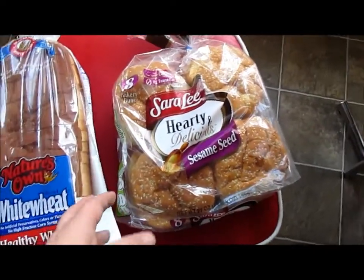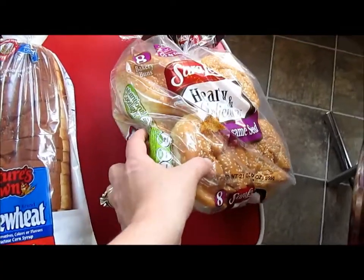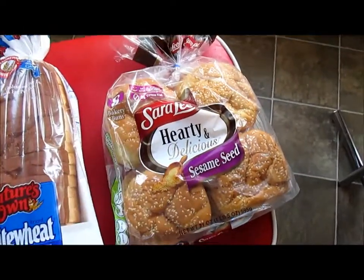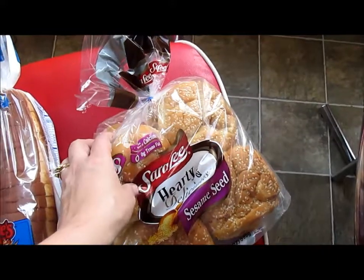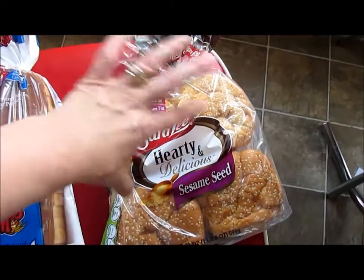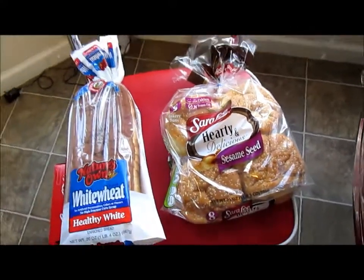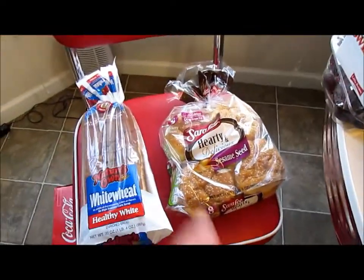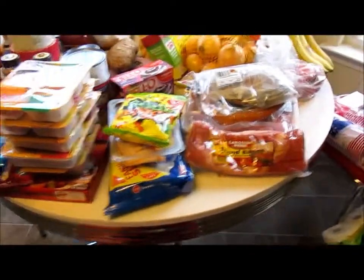But a lot of times we'll buy a package of 8 buns, and we eat only 4 of them and the other 4 go bad. So what I started doing was putting them individually in freezer bags, and then I drop them all into a normal freezer bag. So it does keep your bread, or you can keep it in the refrigerator. I just don't like it in the refrigerator. I'd rather freeze it and then thaw it out.